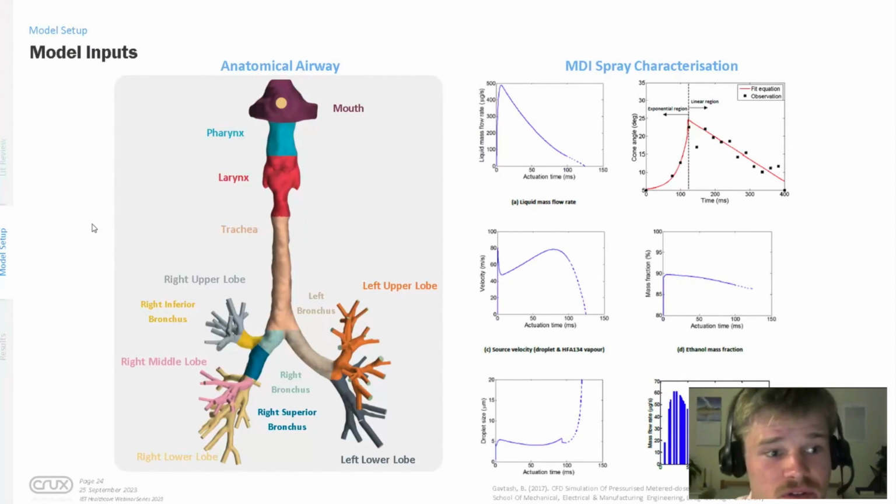So the model inputs, as I just said previously, we need to characterize a spray. So this is work done out of Loughborough, where I graduated. They characterized MDI sprays using phase Doppler anemometry, so some quite advanced laser techniques, where you need to take several measurements at different distances from the orifice, and you can't get too near the orifice because the velocities are too high to pick up a good signal. But we can get things like liquid mass flow rate, cone angles, and droplet velocities.